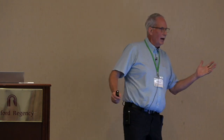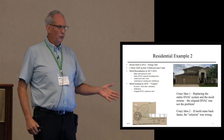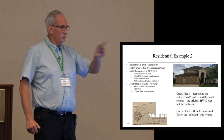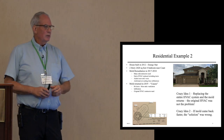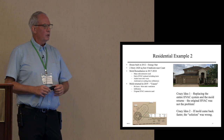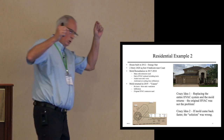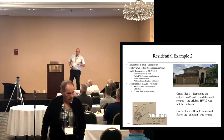Anyway, residential example number two. This is a nice house in a nice subdivision in a humid climate. House was built in 2012, Energy Star rated, Energy Star 2.0 for anybody that's interested. It had a mold remediation in 2017 and 2018. Many of the subcontractors were sued, not the least of which is the HVAC subcontractor, because you know, if there's a humidity and mold problem, it is the air conditioner's problem.